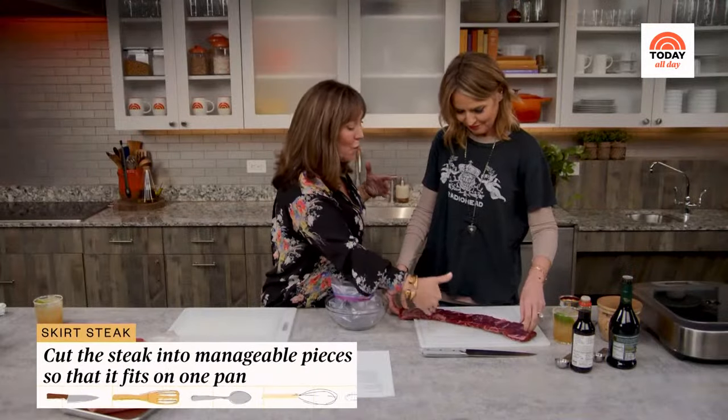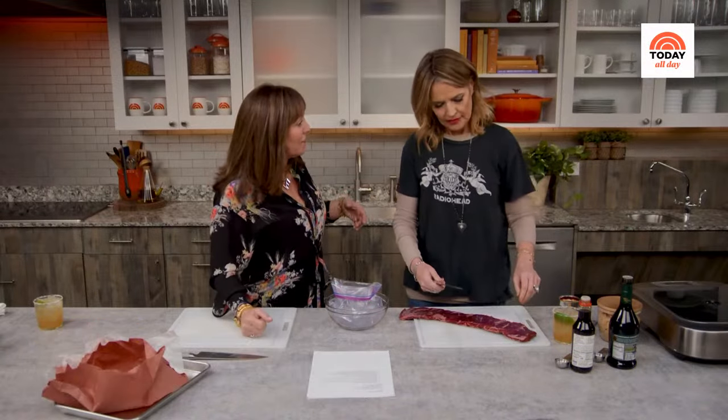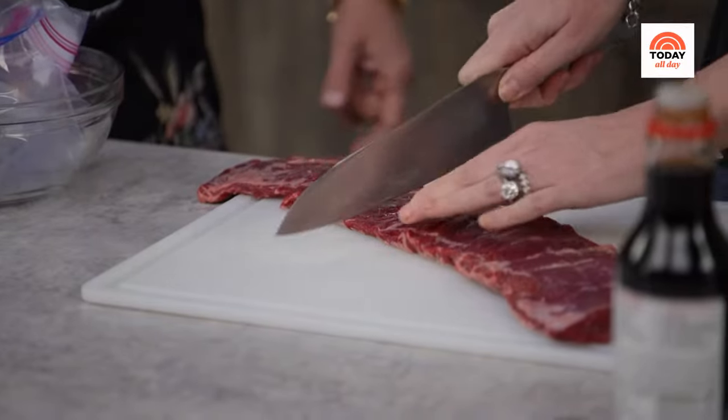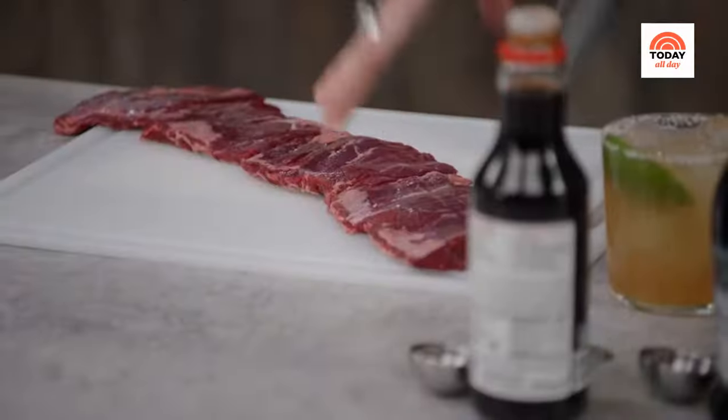So we're gonna cut this into four pieces so that we can manage it in our skillet. Now, is this one of those against the grain things? Not right now, after we cook it, yes, absolutely. But right now, I just need you to cut this into four pieces. Okay, I got it. Yep, nice, long, good. Look at you. Oh, look, we get some skills.